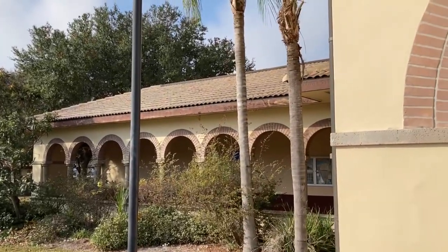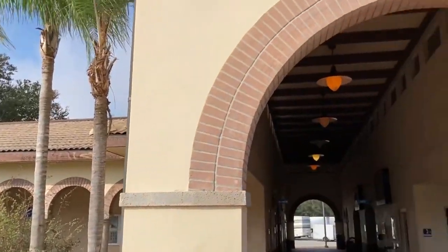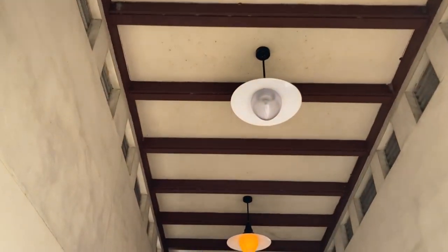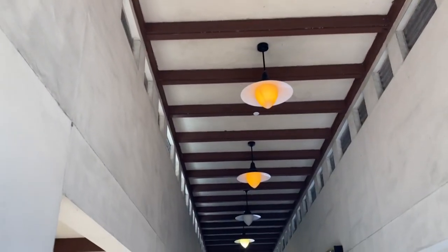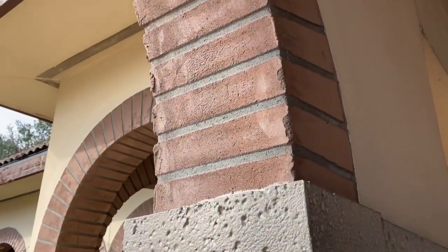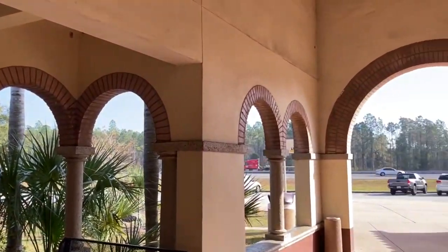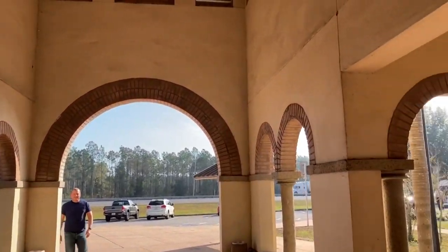Look at that terracotta roof and the brick arches. Oh, and these beams in here. Light fixtures. These are like solid giant bricks. I mean, this is just a rest area.